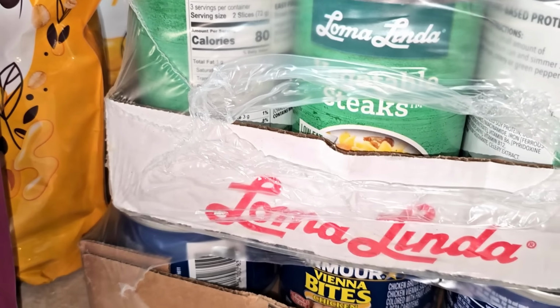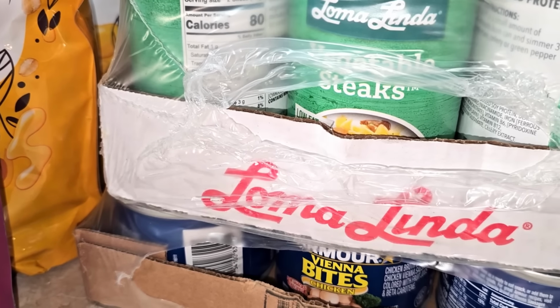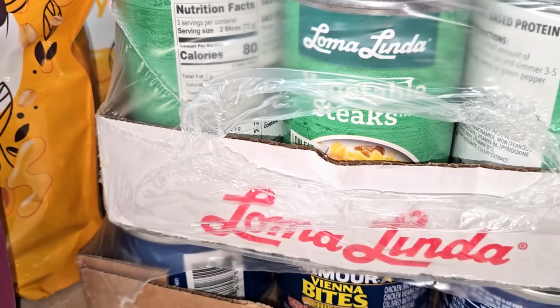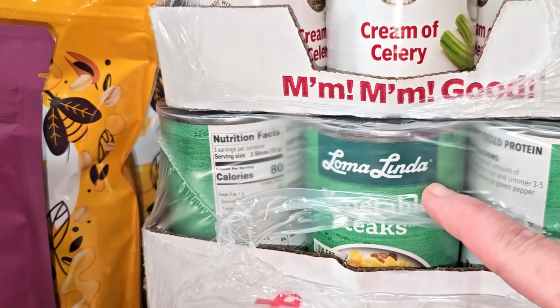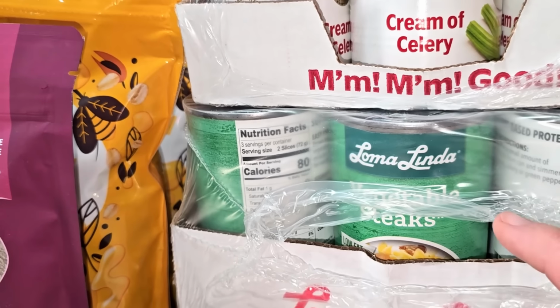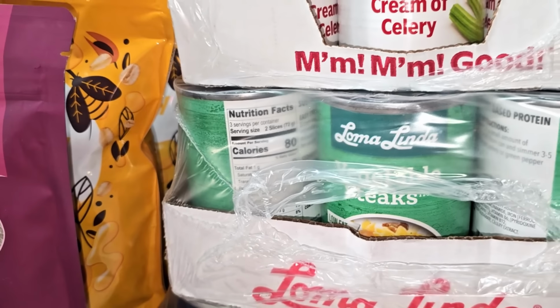Sometimes using a vegetarian meat substitute can be a cheaper way to get a meat into your, well, not real meat, but something like meat into your prepper pantry. But I will say that these are pretty expensive, so I don't think this is really a cheaper way to do it, but if you are a vegetarian, then this might be something you'd like to look at.